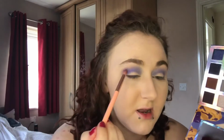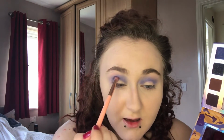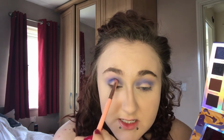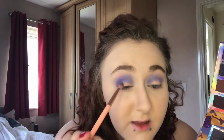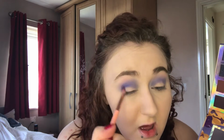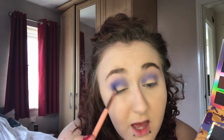I'm just gently tapping that. There is a little bit of fallout, but then again, that generally means there's quite a bit of pigment, and I'm just going to take that right in the outer corner, really add some depth, just blend that out into the crease and then onto the outer corner. And honestly, these are blending so well. I'm having absolutely no issues.